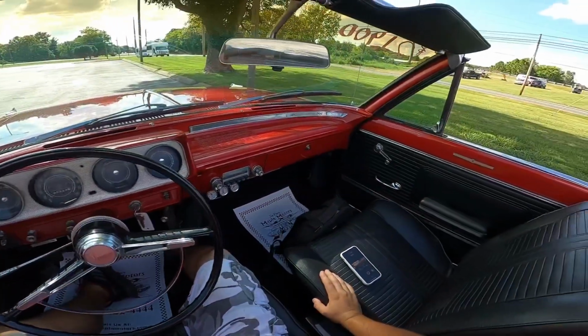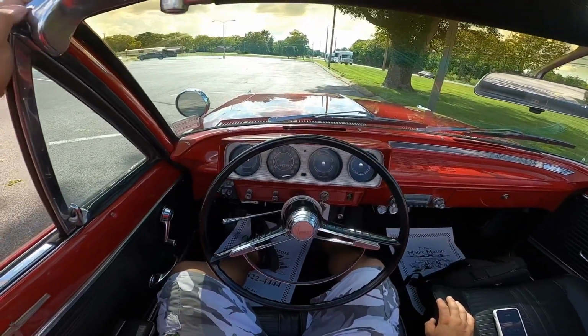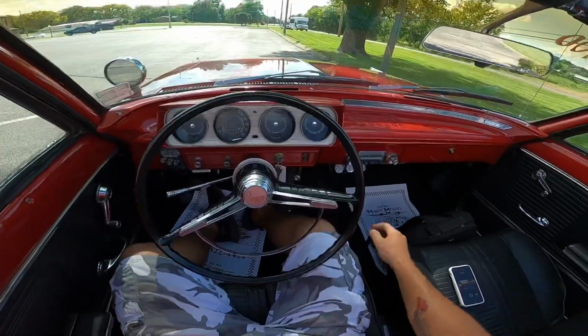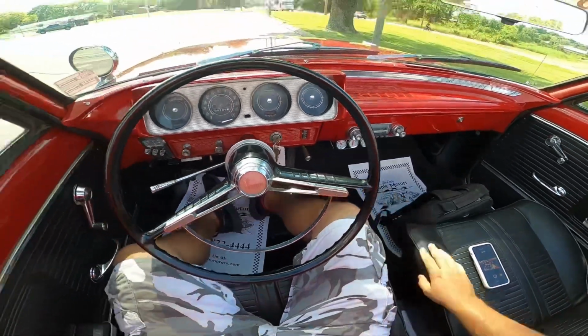Okay, getting ready to take off. Went ahead and did the walk around, pointed out chips, scratches, you know, whatever I could find. This car was pretty clean all the way around. We're getting ready to take off down the road now. Let's go ahead here. So you pull up, you push down one.